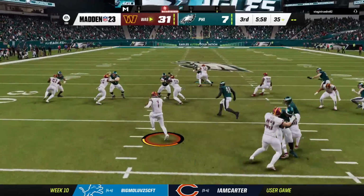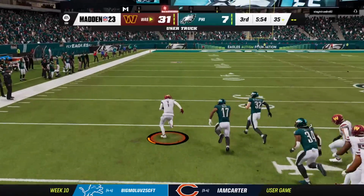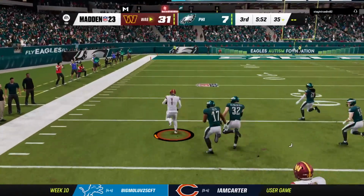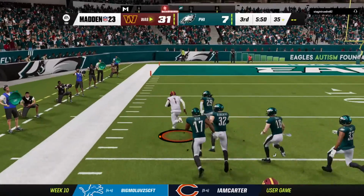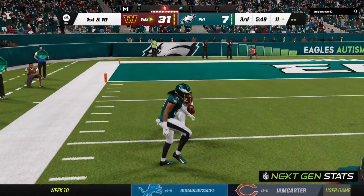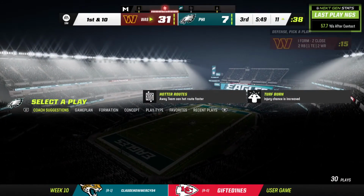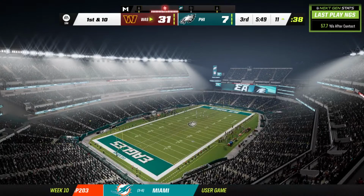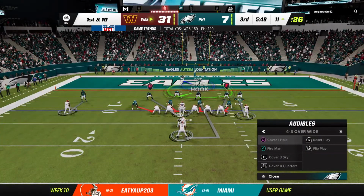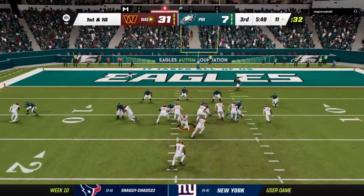Takes it at the 7. Past midfield. Look out. Still going past the 30. And a terrific return as they finally do stop him, but not before he's inside the 15. That's a tremendous start to the third quarter. These guys had their foot on the gas the entire first half. They continue to keep the accelerator down.